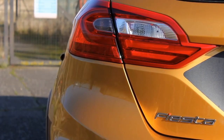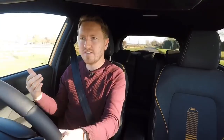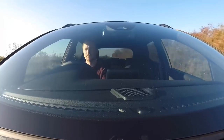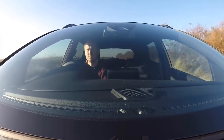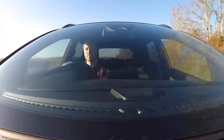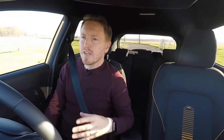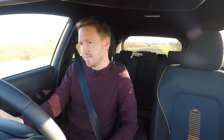Fuel economy, I did a trip to the coast. I did about 200 miles. Average driving, dual carriageway, single carriageways, just taking it easy. And I averaged 47 miles per gallon, which I was quite impressed with. With town driving, the sort of shopping trips, etc., that will fall to around 44 miles per gallon. But even so, for a turbocharged petrol engine, that is very good. So I think this car does fulfill its purpose very well.